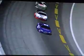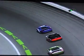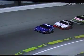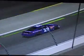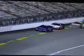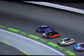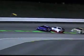Who will transfer into the Winston? John Dawson sneaks a peek down low on Dalton Day as they come down the back stretch. Dalton Day closing in on Eric Matthews. They come down the back in the third and fourth turns. Out of the fourth turn they come. It's going to be Eric Matthews winning the Winston Open and Dalton Day finishing second. So Eric Matthews and Dalton Day will be your transfers into the All-Star race.